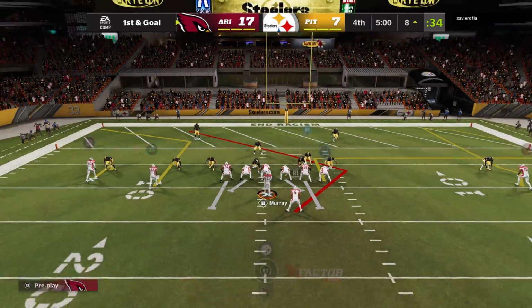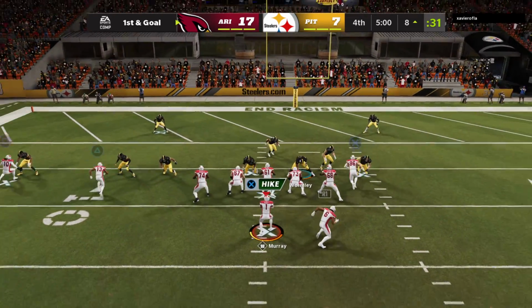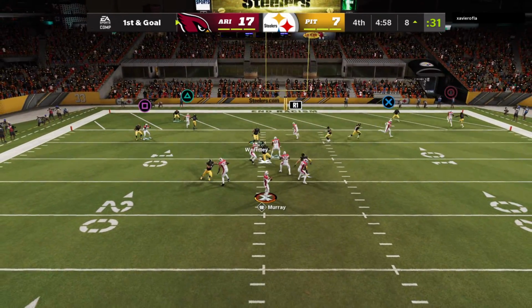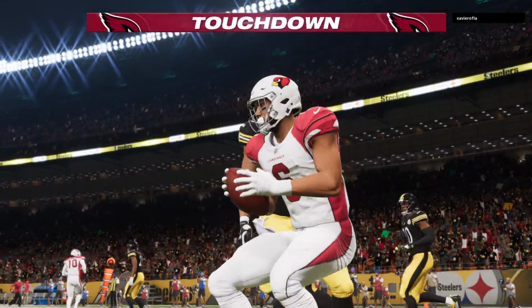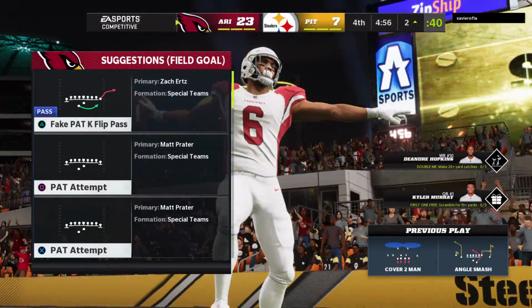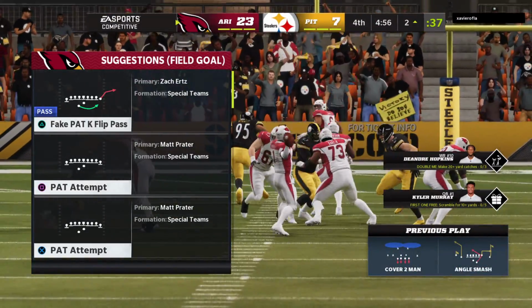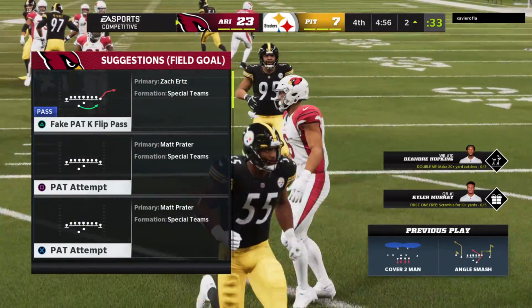A good chance now to put this game on ice. This is first and goal. To throw, it's Murray. And that is caught. Touchdown, Cardinals. James Conner there to make the grab. And the Cards use the short field to their advantage as they cash in for six.